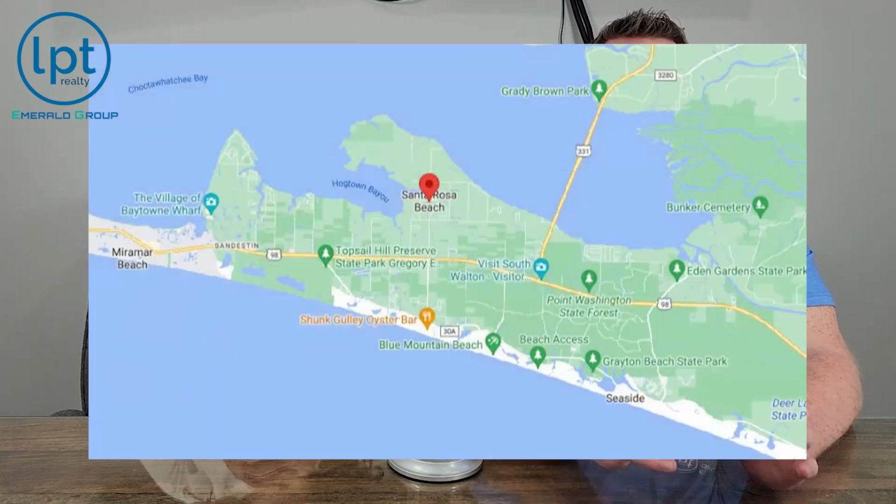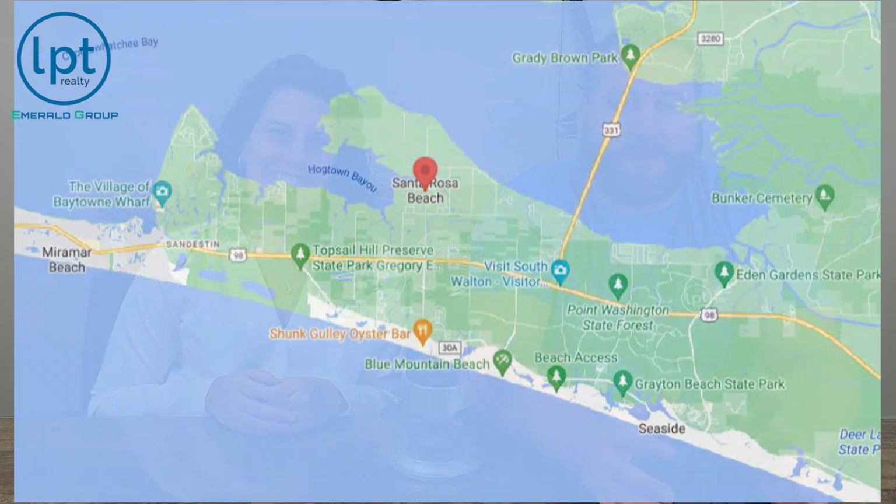Santa Rosa Beach is a big area, so let's go ahead and start narrowing that down by giving you a few ideas of some of the communities located right here on 30A.